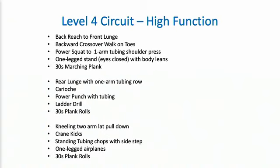That's tough to do. And guess what? No one over 70 likes to go backwards in any context, let alone on their tiptoes, crossing over. That's hard. Power squat, single leg stand, eyes closed, body leans. You want them to move around.